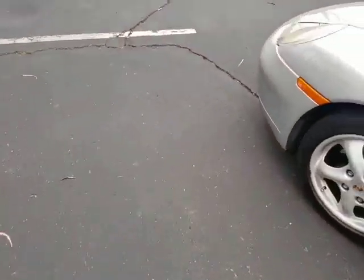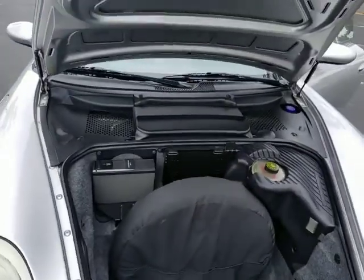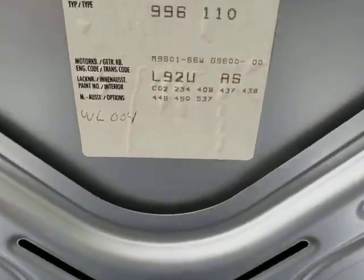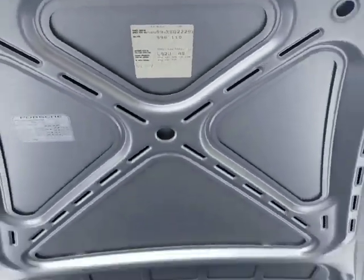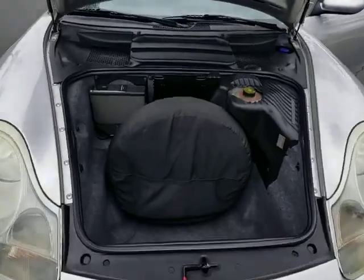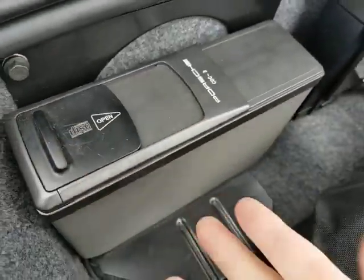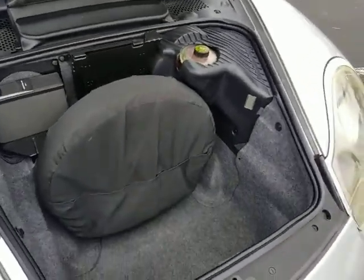Trunk compartment, clean. The hood struts are in nice shape. They hold the hood open. There's the code L92U, the paint code, which is either Arctic Silver or I can't recall the name of the other paint code. The CD player has the magazine. It's a CD changer, I mean. The battery's good, no problem with the battery charging or anything.